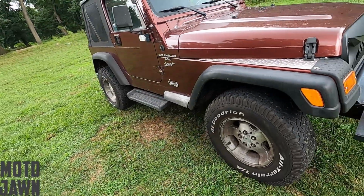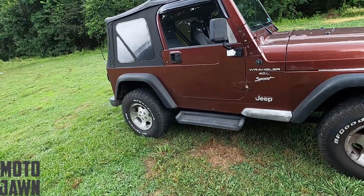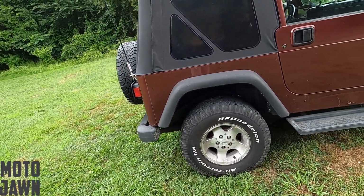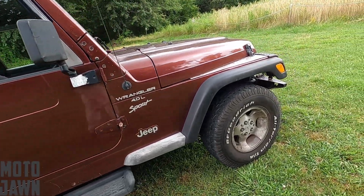Again, if you guys are wondering why I got it or what I'm going to use it for, really just kind of an around town, I mean, I guess I wouldn't say beater, but just kind of an every once in a while, drive it once or twice a week. Like I said, the motorcycles will still be the main method of transportation for me.